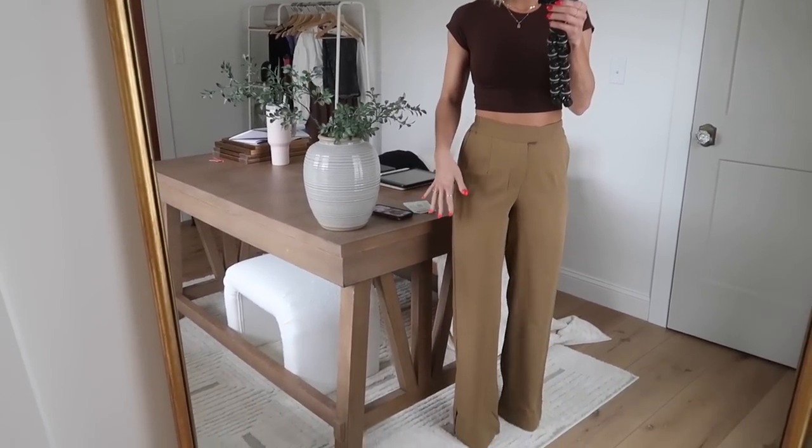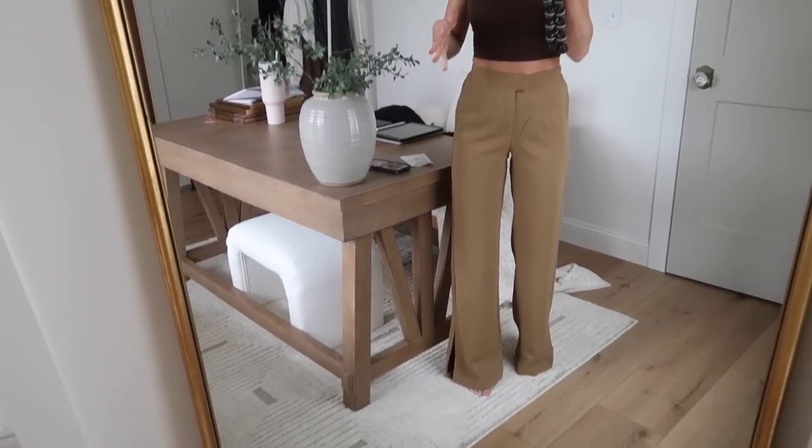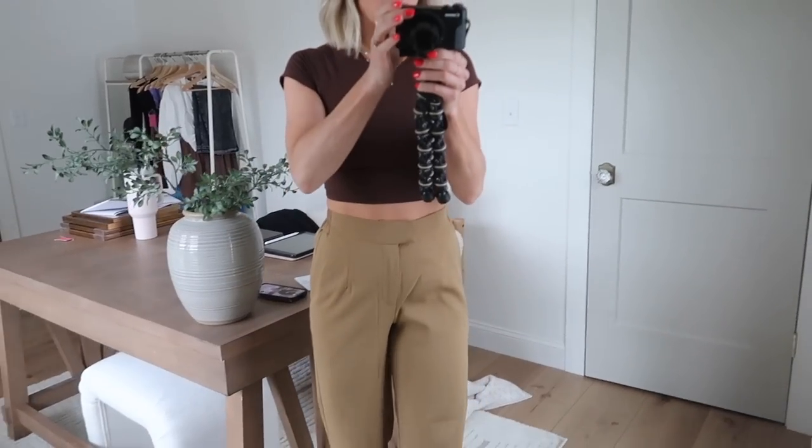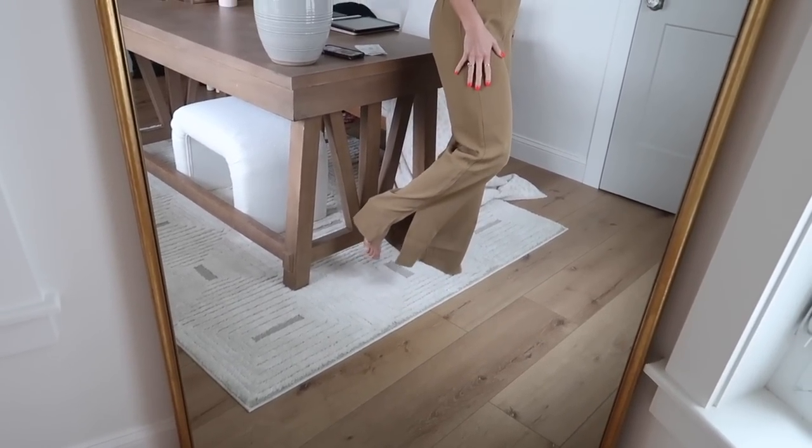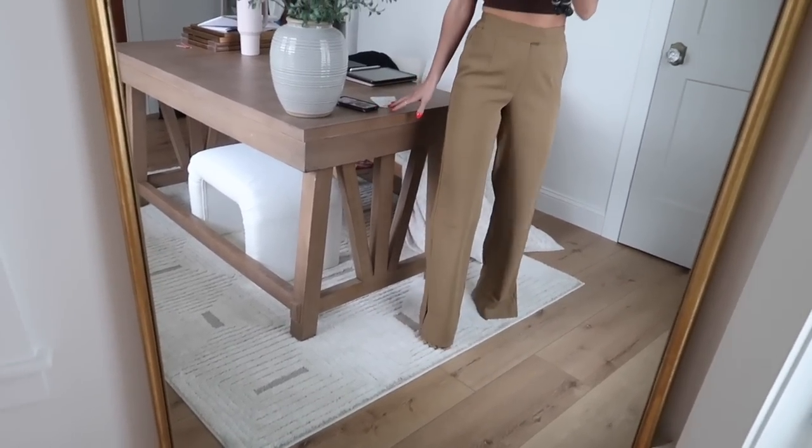And anyway, when I was on the site, I found a couple of other items that I wanted to order as well. So I ordered these trousers, which I love the color of. The shape is amazing. I got them in a US 2, which their sizing is a little bit different. I usually size up one or two sizes when ordering from them. But look at the side of these pants. They have a cute little slit at the bottom. It's like a wide leg.